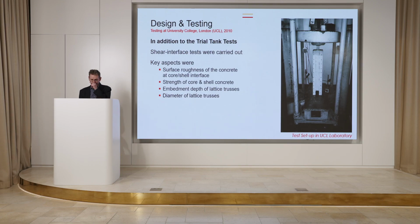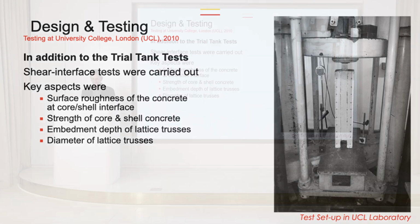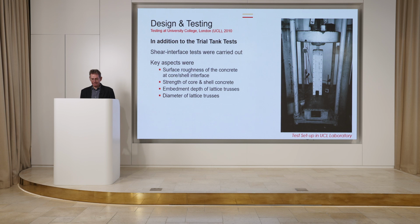Now, designing and testing, I was involved in this, as I've said, with the trial tank for Beckton. But in addition to checking the design, there are other tests, various characteristics of the double wall, such as roughness, strength of the core and shell, embedment depth, and diameter of lattice trusses. These were all varied to find out which was best. Now here are the results from some tests.